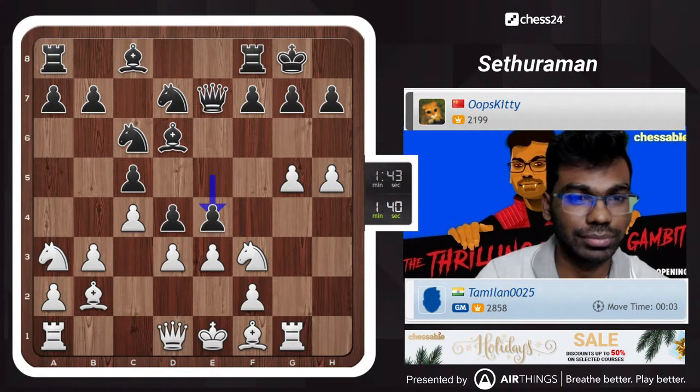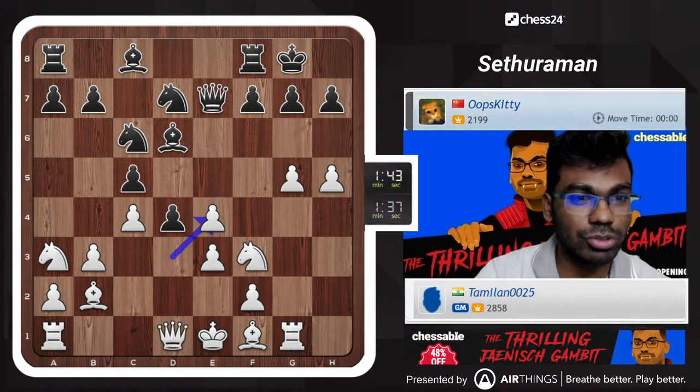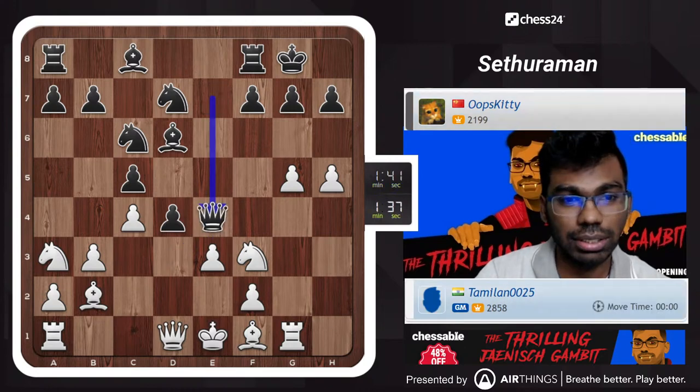Aha. My opponent is opening the position himself or herself. I don't know who is playing. Is she a woman? I think woman. Yeah, I don't know. Oops Kitty.